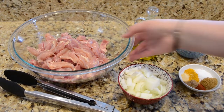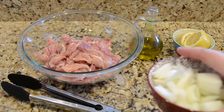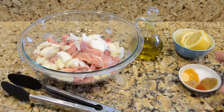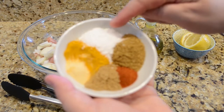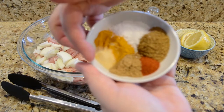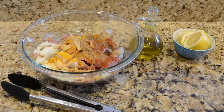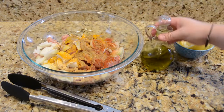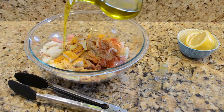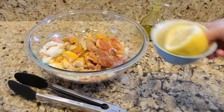So last we're going to make our chicken shawarma. In this bowl I have 8 boneless skinless chicken thighs, and I have an onion. I'm going to add that to it. I also have my spices. So I have salt, cumin, paprika, coriander, garlic powder, turmeric. We're going to add that to our chicken and our onions. Also going to add some olive oil. And then I'm going to add the juice of 1 lemon.